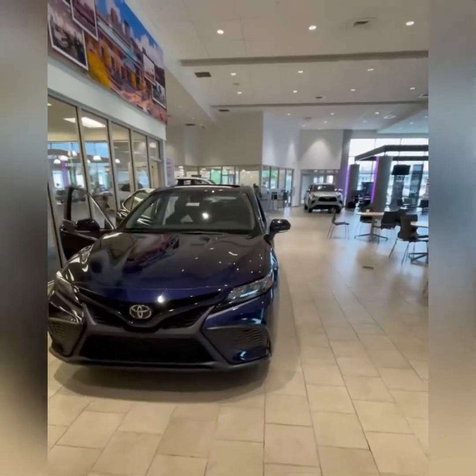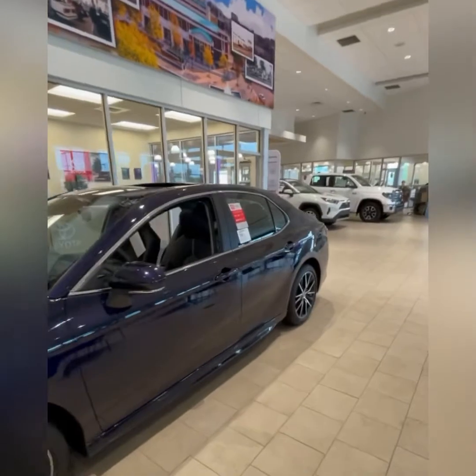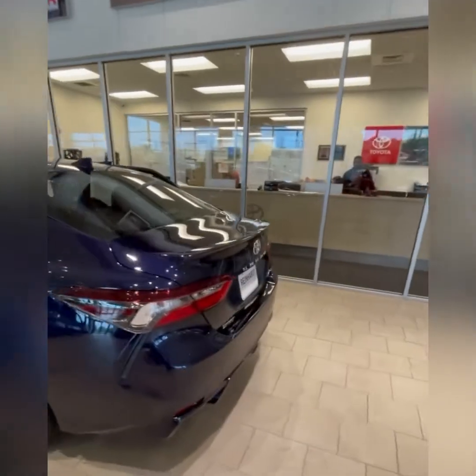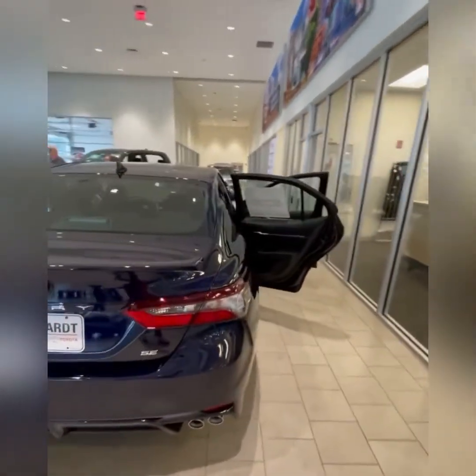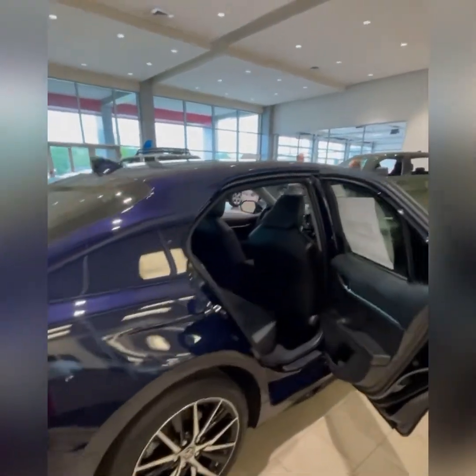Included in this Blueprint SE Camry, you have Toyota Safety Sense 2.5 pre-collision system with pedestrian detection, dynamic radar cruise control, lane departure assist with steering assist, lane trace assist, roadside assist, Safety Connect for 1 year at no cost to the customer, 18-inch alloy wheels, and a 7-inch touchscreen.